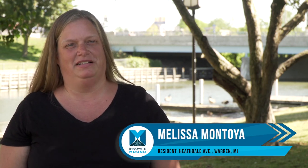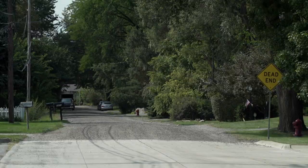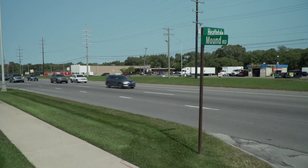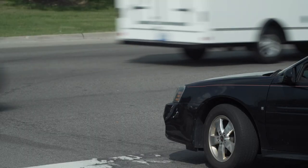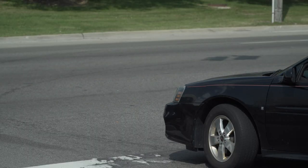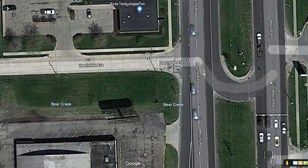My first interaction with the Innovate Mound team was a letter I received in the mail with our concerns of getting off of our street onto Mound Road. The concerns of getting off of our street onto Mound Road during certain times of the day to get northbound, it would literally take us maybe about 15 minutes to try to get across the southbound lanes onto northbound.